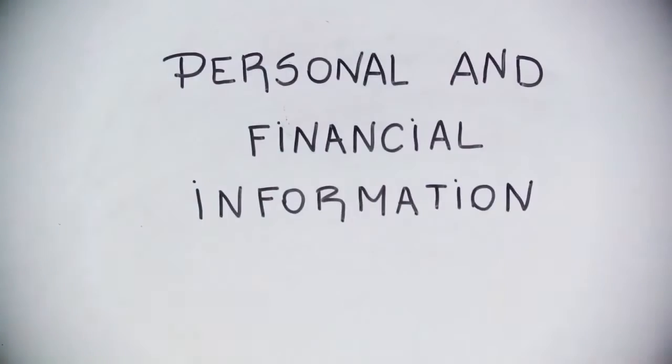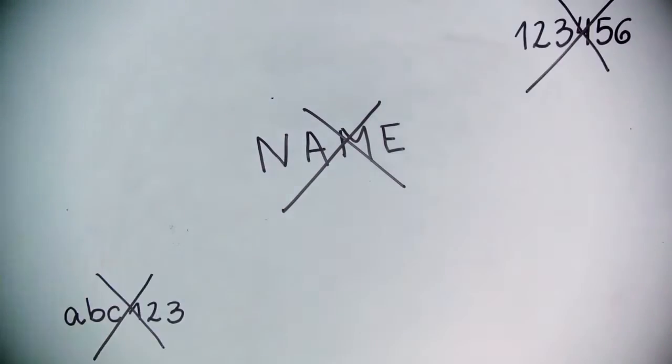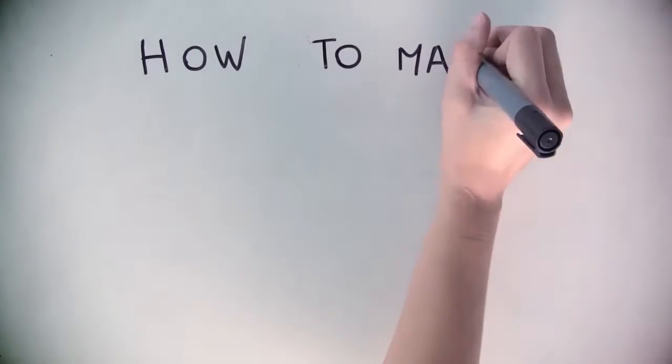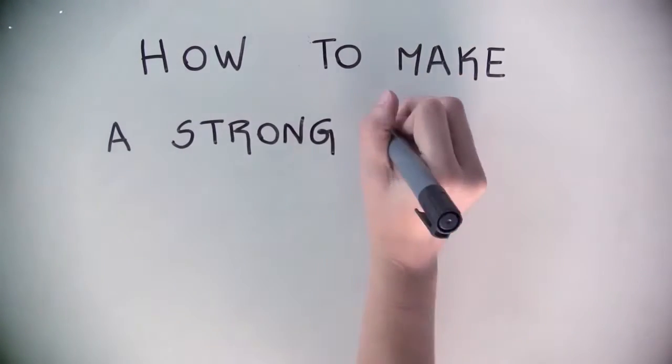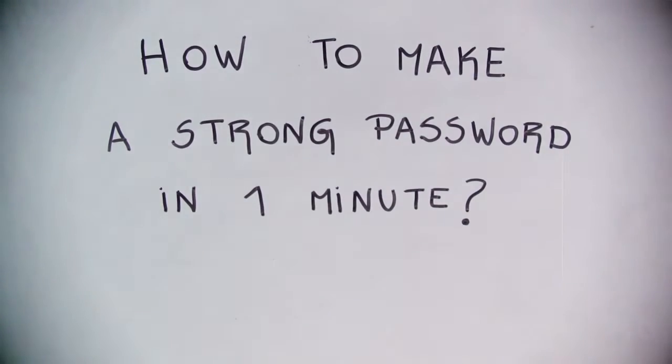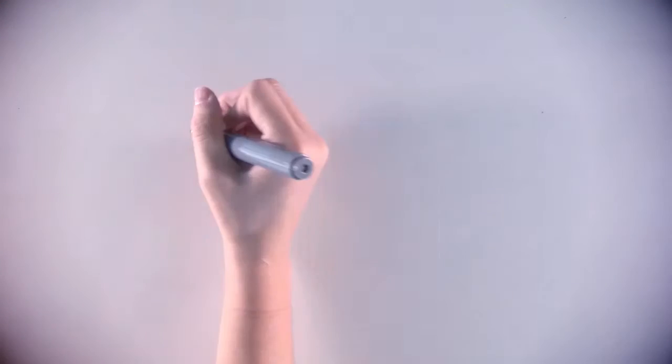Passwords are the first line of defense we have to protect our personal and financial information. So using a common or very simple one is almost the same as leaving the door of your house open. It's not good security. Today, however, we're going to tell you how you can make a strong password in just 1 minute. But before we do, it's important to note that it doesn't matter what word or phrase you use, so long as you take precautions.